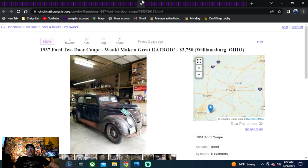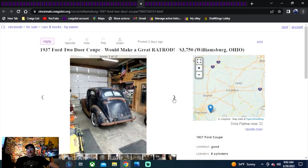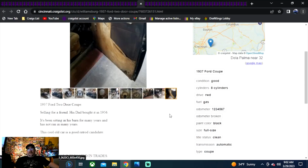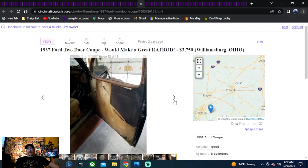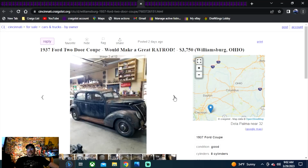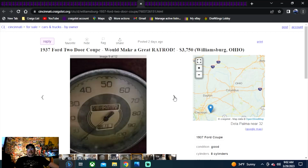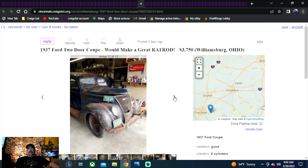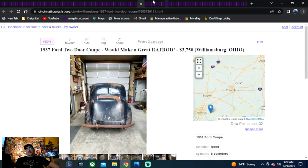Alright, check out another one. I mean, 1937 Ford two-door coupe. Would make a great rat rod. 3750 posted 2 days ago, Cincinnati. This is even cooler than the last one. And this does have a clean title. So check it out. Looking for a cool Ford project. 37 Ford coupe. Chop top that, man. That's going to be a cool one. I'm digging it. And I'm digging the price. Under $4,000 for that. That could have been the pick of the day. There's a lot of cars on this episode that could have been the pick of the day.